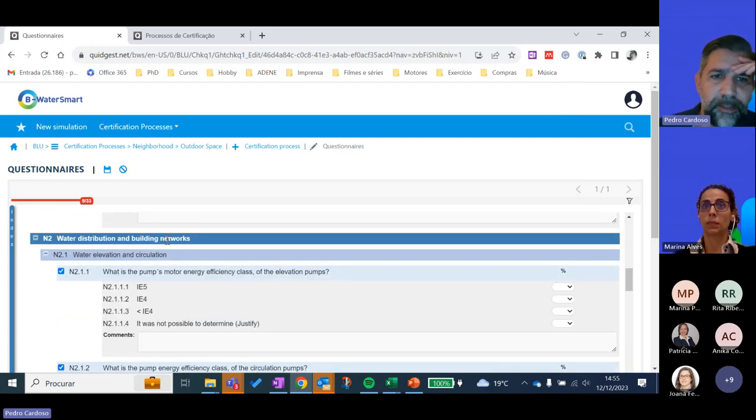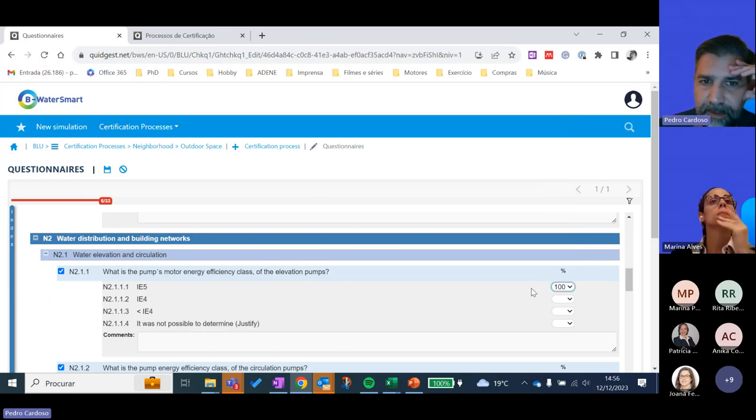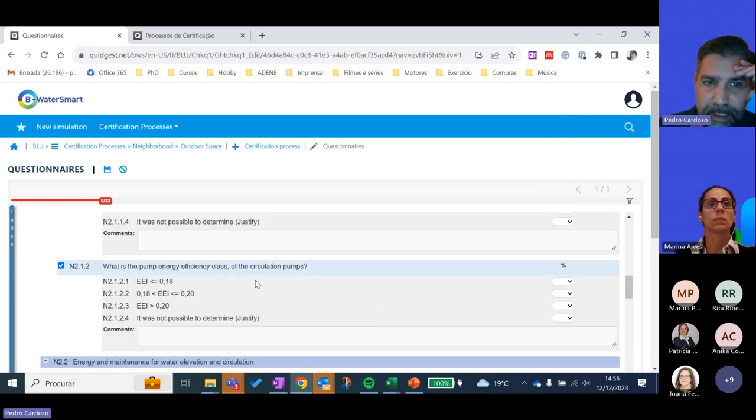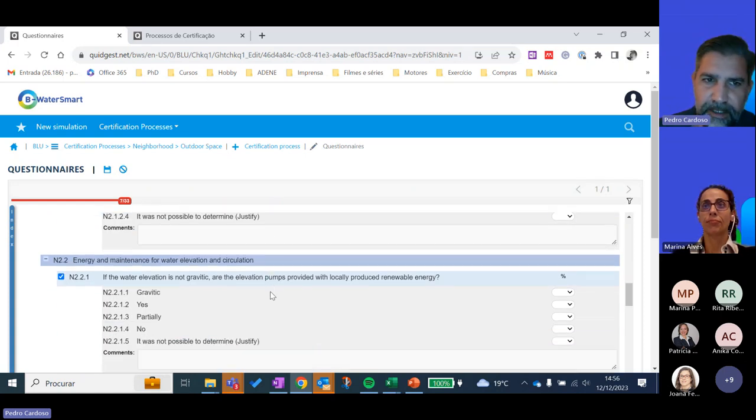Regarding the water distribution in the building network, we always have the efficiency of the pumps motor. The Grundfos pumps have a motor with a class of IE5, all of the three, and the efficiency class of the recirculation pump is in the second interval. This information you can see in the plates of the characteristics of the pumps or in the catalog.